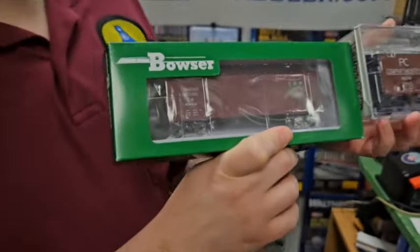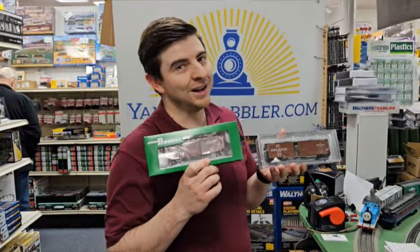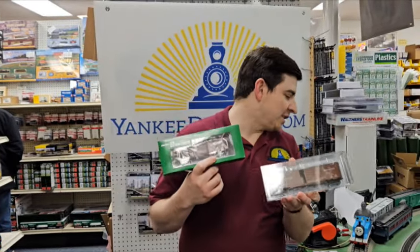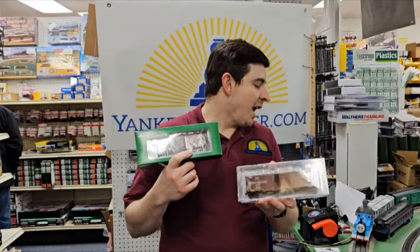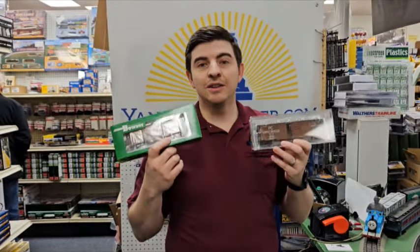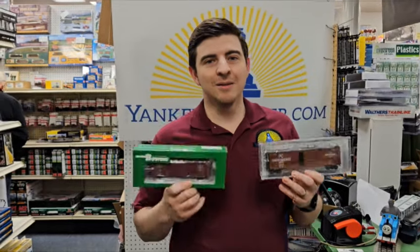And Engineer Hall, you know your favorite saying, you can never have enough what? Boxcars. Never have enough boxcars, right? So the KD car here is actually selling for $35, and then the Bowser car is selling for $29.95. So good deal to get on these cars here. So if you need some boxcars, come check them out.